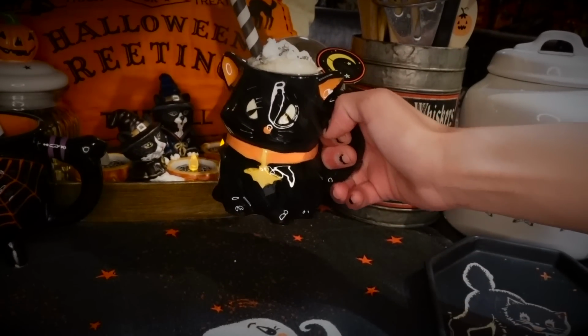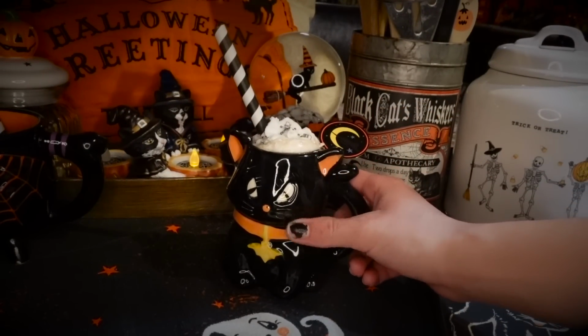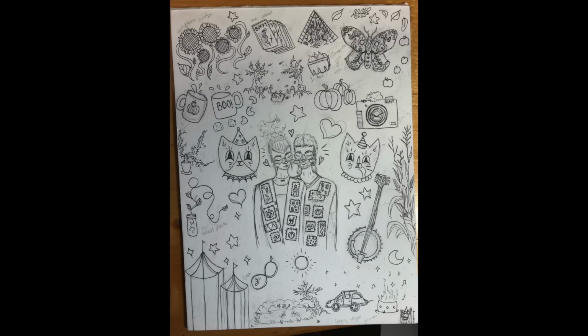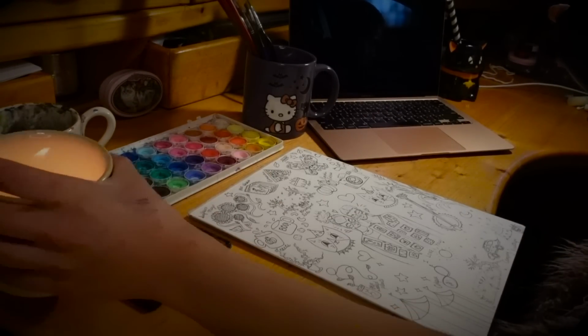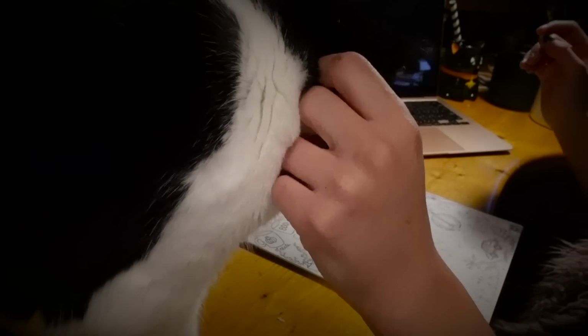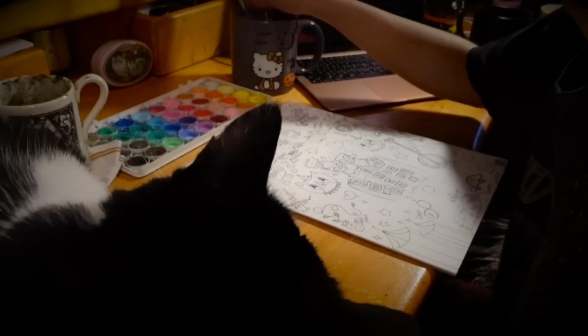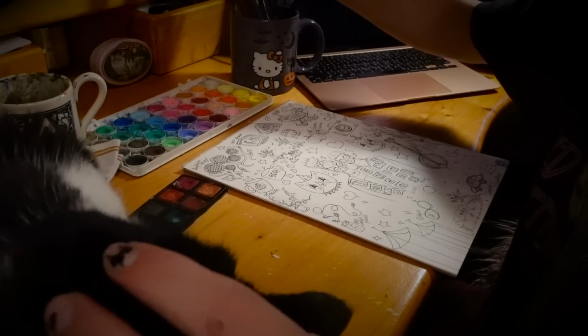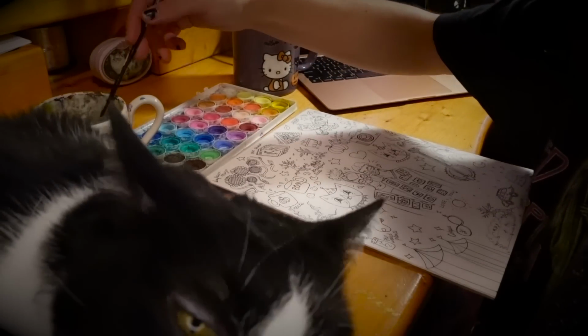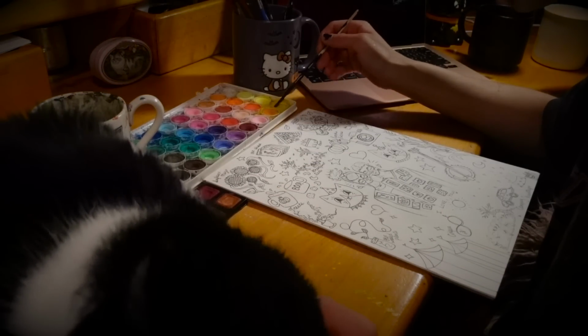Once it was brewed, it was time to get painting. I'd finished all the line work the previous night, and I had my candle going, my coffee, and my tea ready, and of course my little partner in crime, Tuna, was ready to hang out with me while I got painting. Every year I like to do a watercolor painting for Cage, commemorating all the things that we've done, and this one was really special because I got to paint us in our Halloween cardigans.